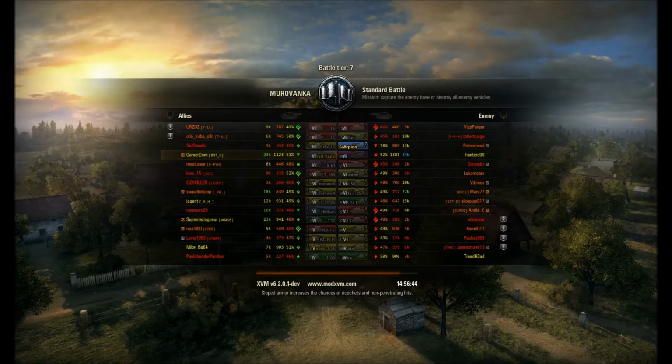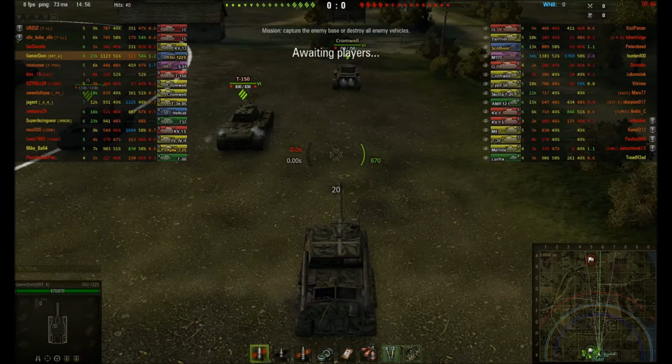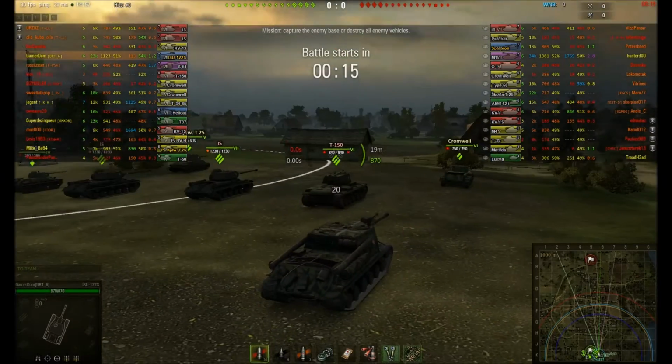So, Movanka. Another tier 7. The gods are favouring us for some reason. The gods of World of Tanks. It's funny, I played a few games the last few days in this tank and got nothing but tier 9s. Today, tier 7s, so go figure. I guess that's just the luck of the draw.